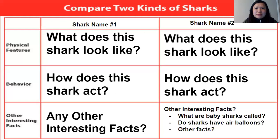Now for here, you're going to be responsible for your next assignment. This is your comparing chart. So compare two kinds of sharks. We have shark name number one, shark name number two, and there are going to be three categories. Category number one, for each shark, you need to identify the physical features. What does the shark look like? Behavior, how does the shark act? What does it do? And other interesting facts.